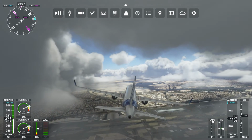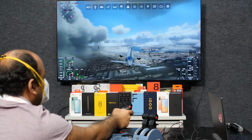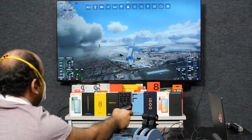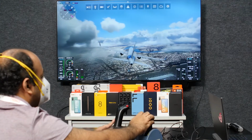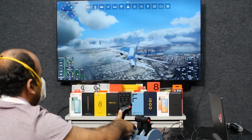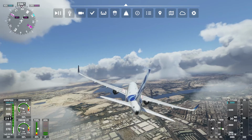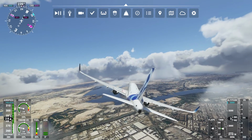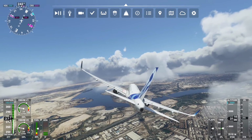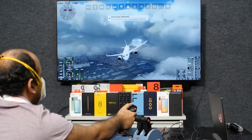Especially if you have a large screen, you are flying over the runway. So let's actually attempt one, if we can. Let's bring back the throttle. Increase the flaps, bring down the landing gear. Over speed warning. The landing gear is coming up.